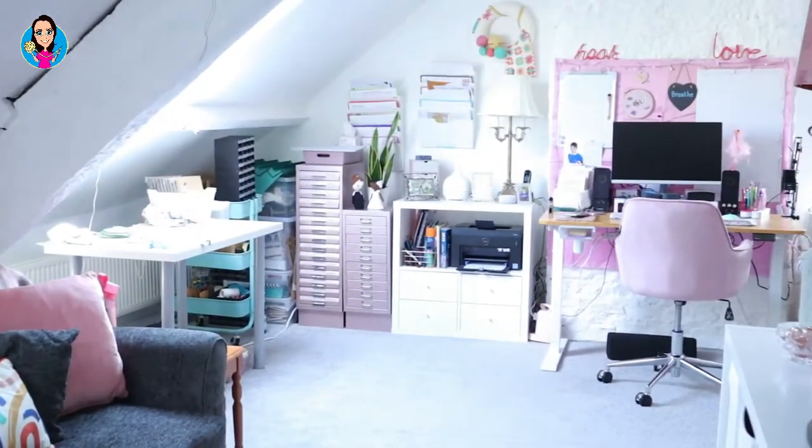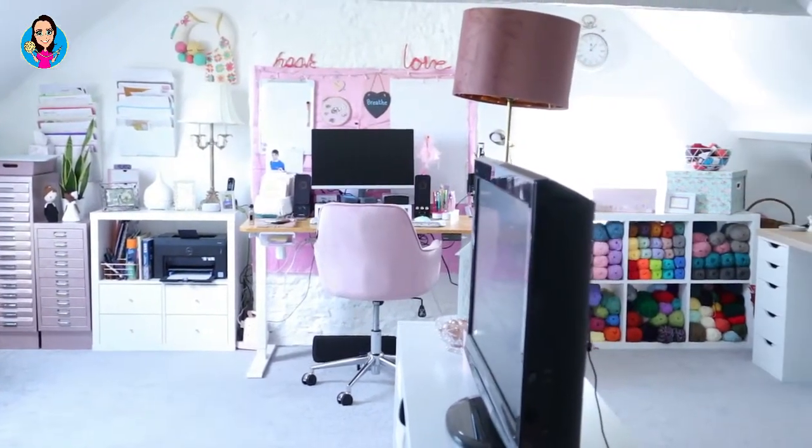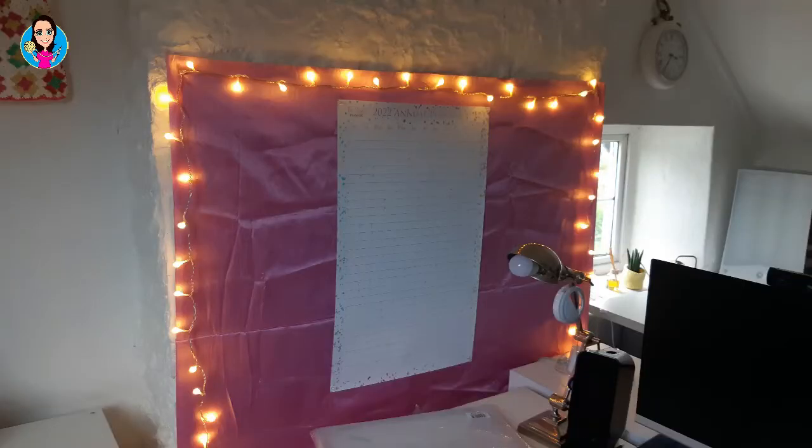I've also got a new pin board which Adam put up for me, which was taken from the last house, and I couldn't find anywhere to put it in this house, but now I've decided it actually fits perfectly where the new desk is.